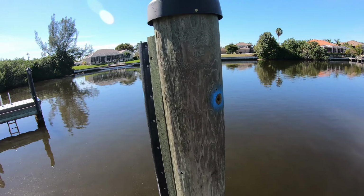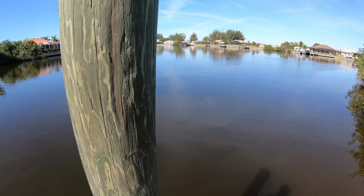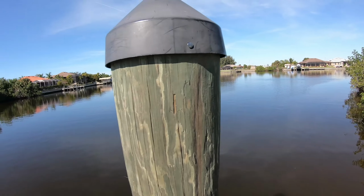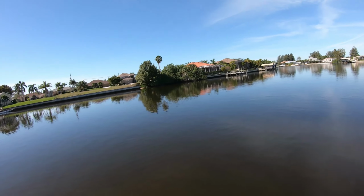Pilings look pretty new. Not bad. We got a little basin here. And I think there's a bridge you have to go under, a fixed bridge. I don't know what the clearance is. I'm gonna find out. But so far, it's not a bad little spot. Oh, you got a cool little osprey nest up there. That's cool.